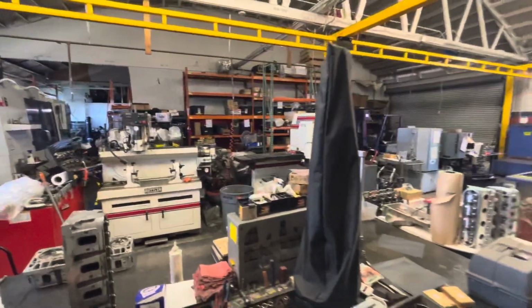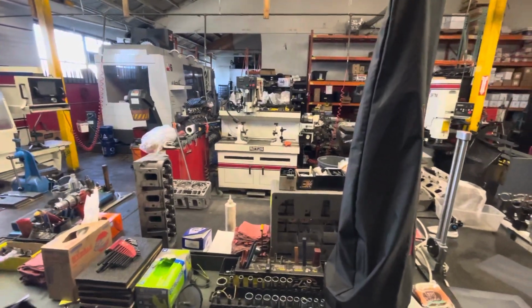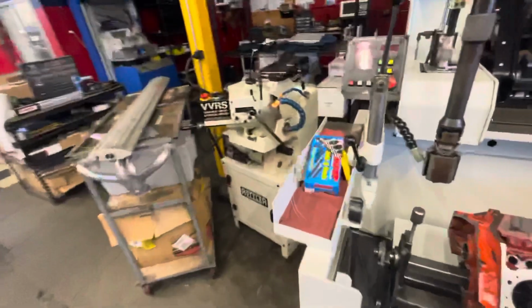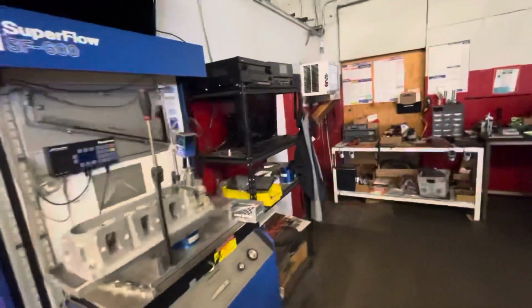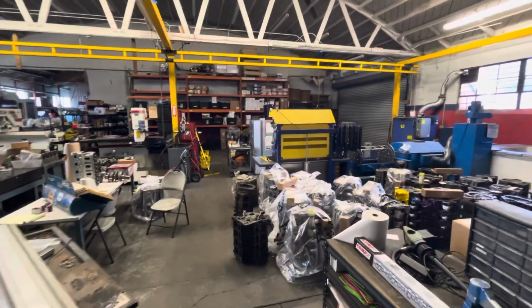We got the valve grinding, that right there is for valve jobs on cylinder heads. We've got the resurfacing machine. We got a little valve grinder right here where we can put badass back cuts. And then over here, you got the flow bench tethered to a computer, and it's all automated. We got a head porting station over there.